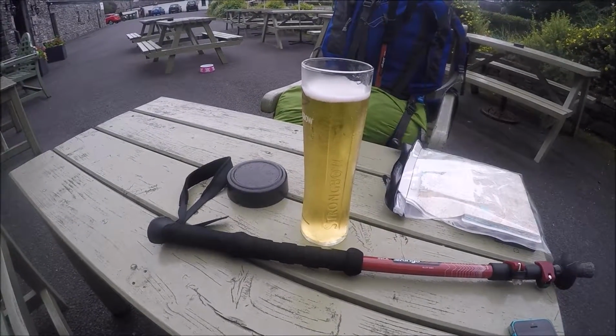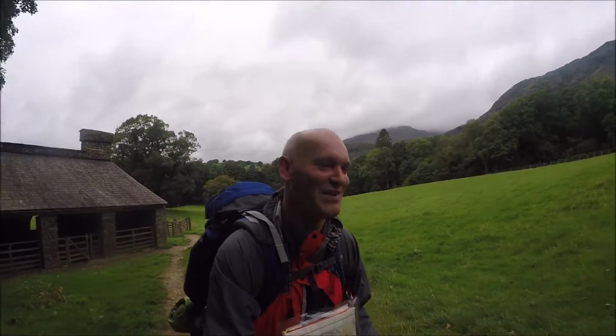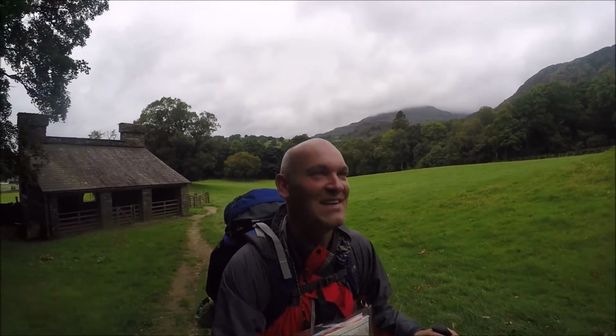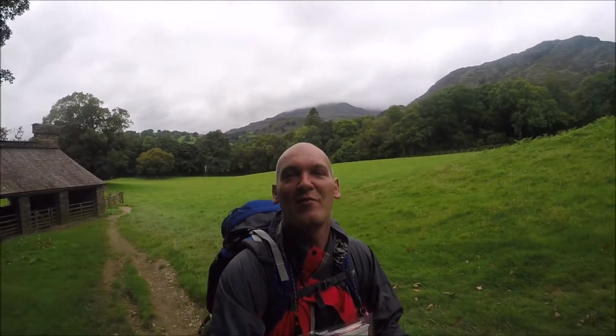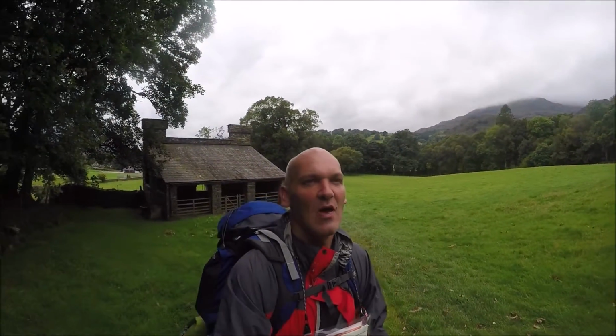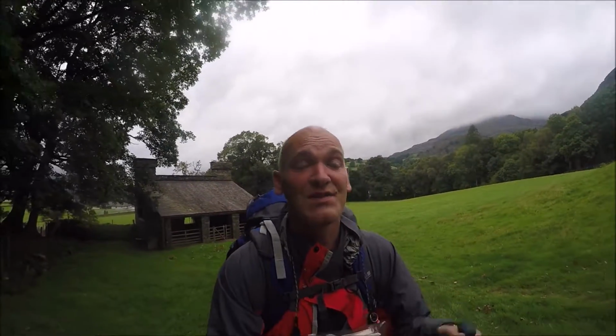Look what I found. Right guys, left Coniston behind. A nice refreshing Strongbow in the pub, which I'm quite pleased about. And now starting, hopefully you can see the view behind me. Gorgeous. Just starting the climb from Coniston up to Tarn House.